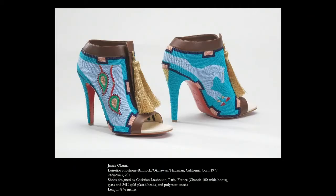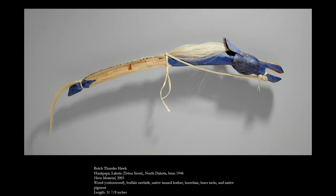Want to go forward one. Well, I'm somehow missing an image.